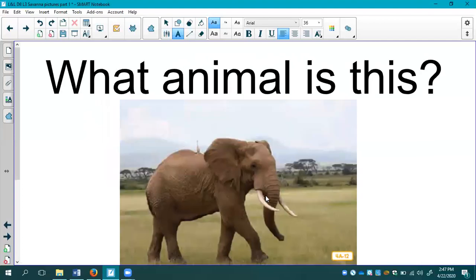Hey, Mr. DeStefano, what animal is this? That is an elephant. And how are elephants adapted to living on the savanna? Well, they have their thick skin that protects them from the sun and heat. They can flap their ears like fans. They can give themselves a shower with their trunk. Yeah, we learned those trunks are pretty handy. Yes.